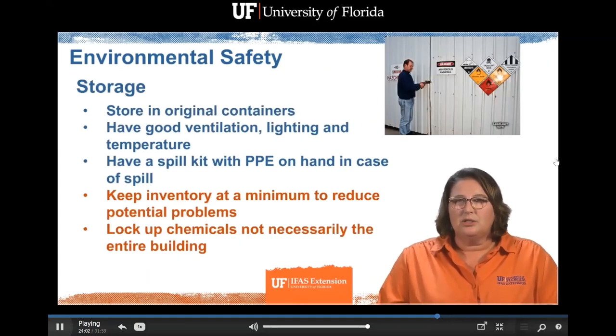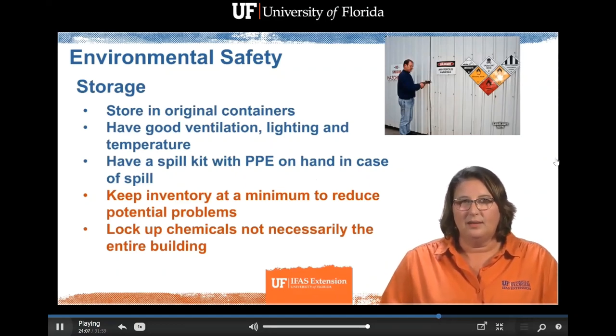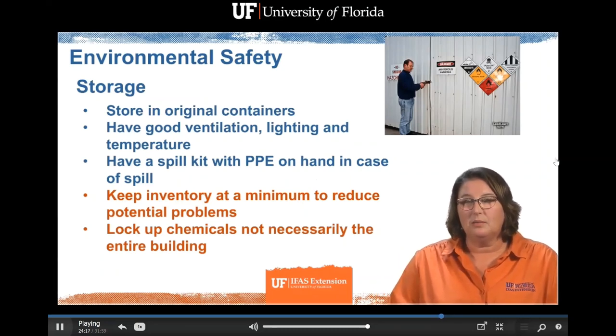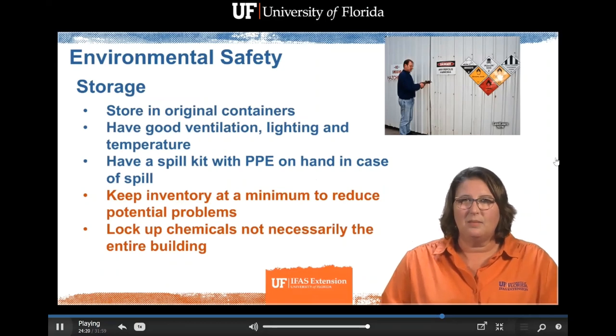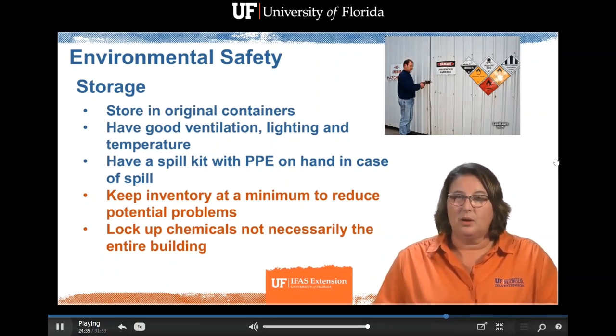Let's talk about your storage facility and the environmental safety that goes along with that. Well, you don't want to keep too much product at one time. You only want to buy what you're going to use. Number one, that's good business sense. But number two, if you store products for a long time, they may lose their concentration and they may not be effective. But also over time, their packaging, their bottle can wear down or break down, and it could crack and start leaking, and you could have problems in your storage facility because of old bottles.